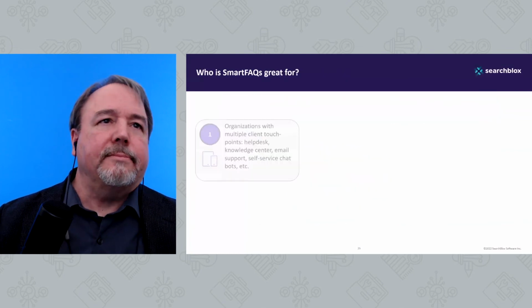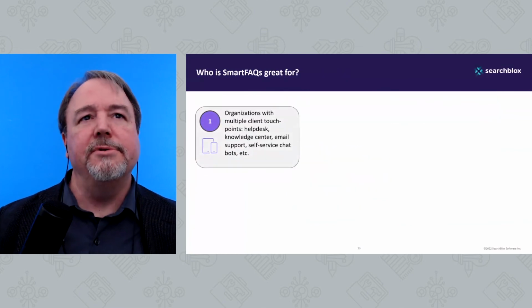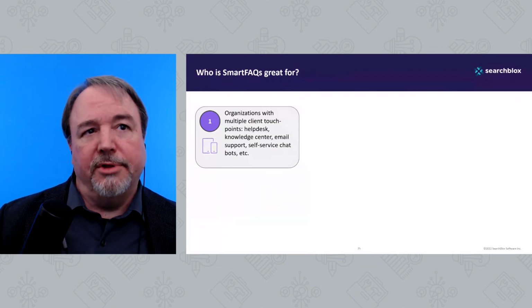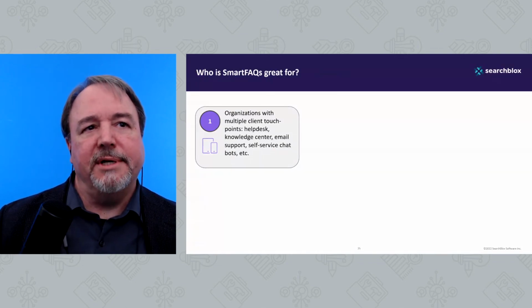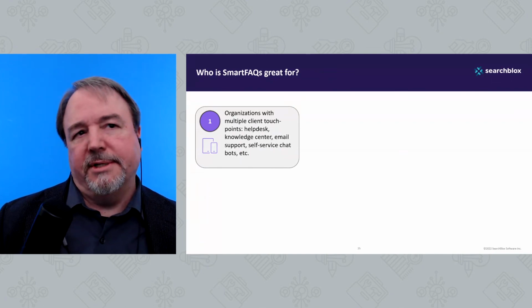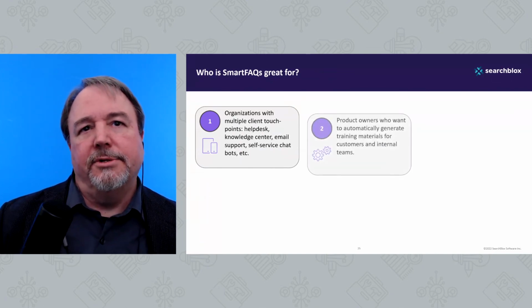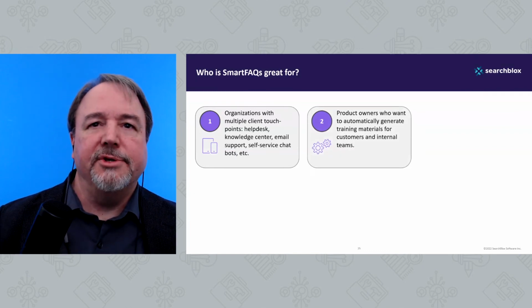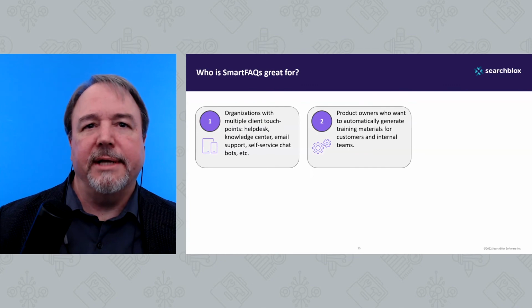Okay. So, who is SmartFAQs great for? Well, one, I'd say organizations with multiple client touchpoints, help desk, knowledge center, email support, self-service chatbots, and etc. Two, product owners who want to automatically generate training materials for customers and internal teams.